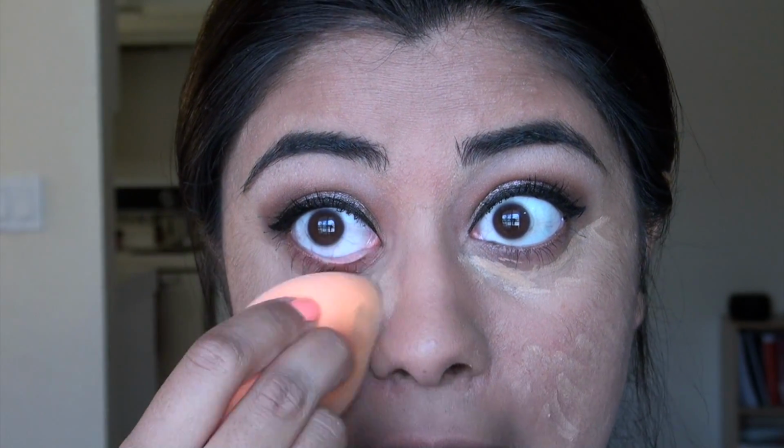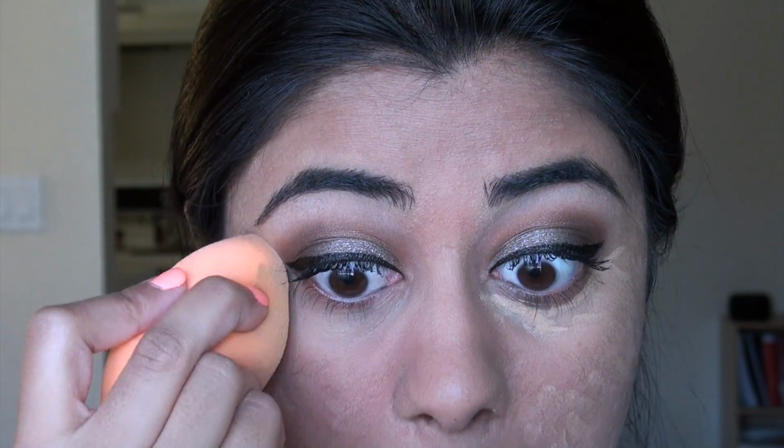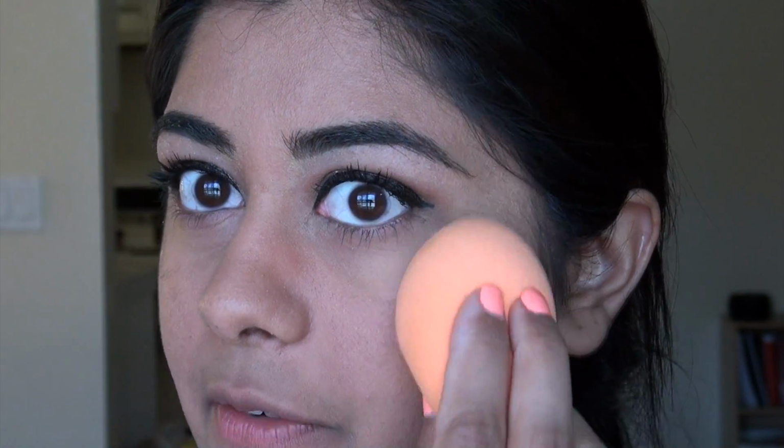And then use the flattened side of my complexion sponge to just bump this into the skin. It is blending into my skin really seamlessly. I am really liking this. I don't know if I want to build it up because I feel like it'll start getting cakey, but I think I'm happy with that for now.